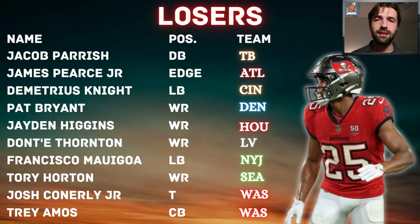Then Jaden Higgins and Dante Thornton have the same exact stat line. Targeted 3 times and getting 0 receptions. Bottom line, you need to be a little bit more productive. Actually, I'll toss in Torrey Horton, the exact same situation. So Dante Thornton, Jaden Higgins, and Torrey Horton, wide receiver for the Texans, Raiders, and Seahawks, respectively, all ended up having 3 targets and got 0 receptions each. Obviously, there's more to the story than that, but I do still believe that through adversity, you need to perform. And it just sucks.